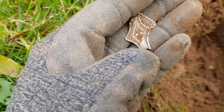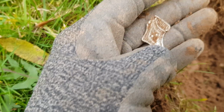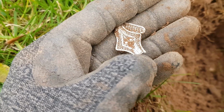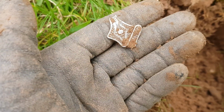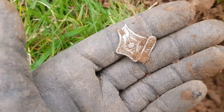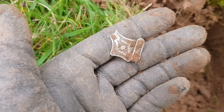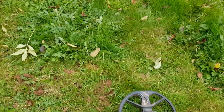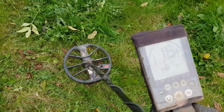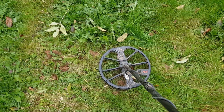Maybe Victorian, maybe a bit later actually. It wasn't very deep. But yeah, that's awesome. Cool. Maybe this field isn't so bad after all. Stuck that bit of silver just here. Getting a signal there again, so maybe that's the other half of it. Better to get out again then, shall I?